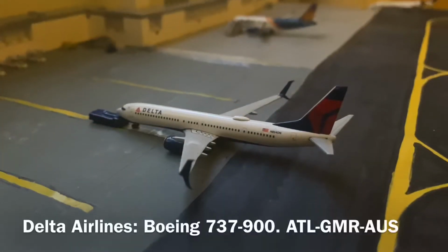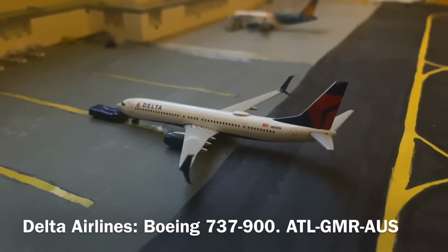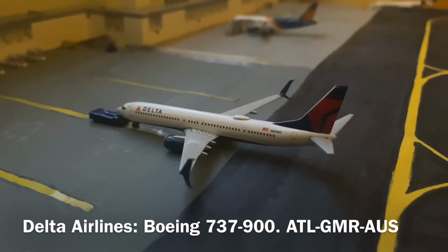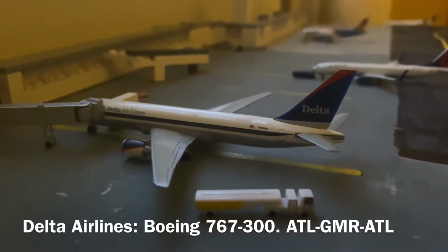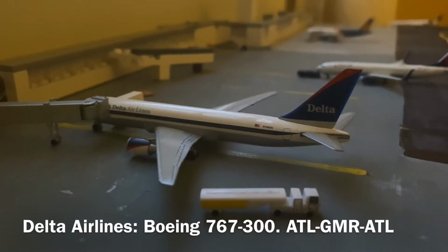On the pushback here, we have this Delta Airlines Boeing 737-900. This aircraft arrived in from Atlanta today, and this aircraft will be going off to Austin, Texas today, one of the new seasonal routes brought by Delta to GMR. And just beginning early preparations for the departure, this aircraft is getting fuel and catering on board.